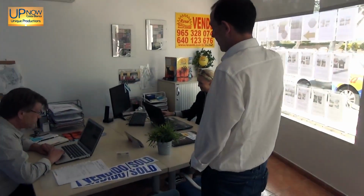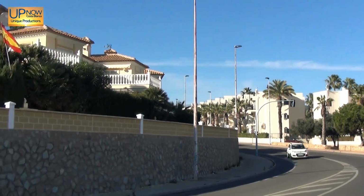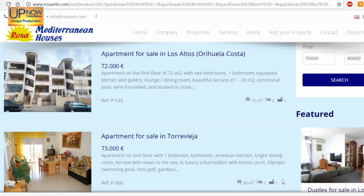I work with the Scandinavian market, mainly Norwegians and Swedish, and there are a lot of them in this area. The most important things for the south of Costa Blanca are the climate and the prices. Even though Costa Blanca North is not far away, the climate is different. There's less rain in the south of Costa Blanca than in the north because it's in the mountains. And the prices are considerably lower.